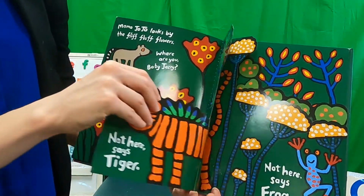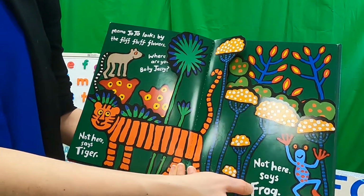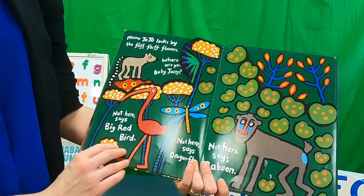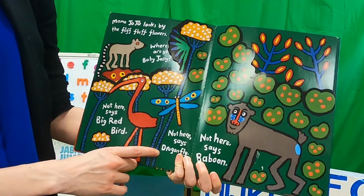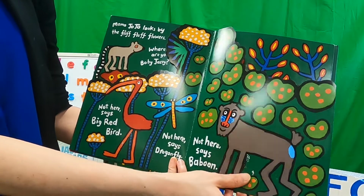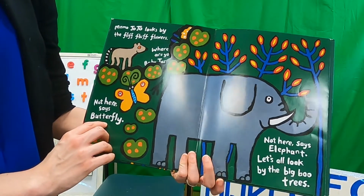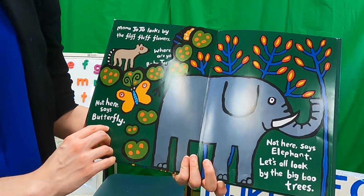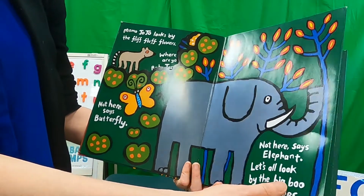Let's see. Not here, says the Tiger. Not here, says the Frog. Not here, says the Big Red Bird. Not here, says the Dragonfly. Not here, says the Baboon. Not here, says the Butterfly. Not here, says the Elephant. Let's all look by the Big Boo Trees.